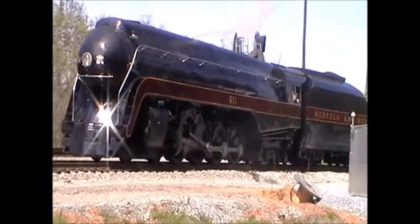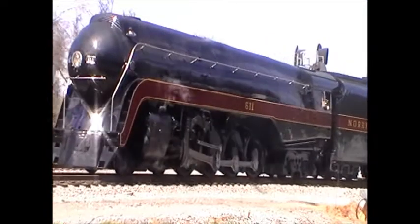After her arrival in Lynchburg, 611 was turned on the Kinney and Linwood Y.